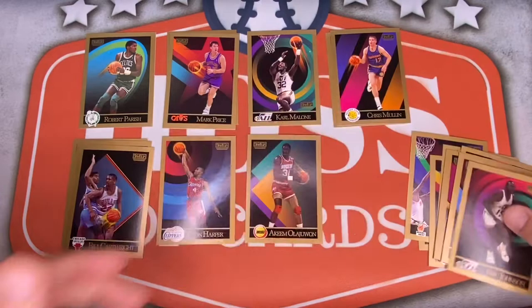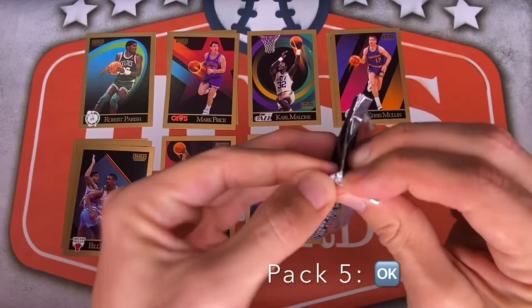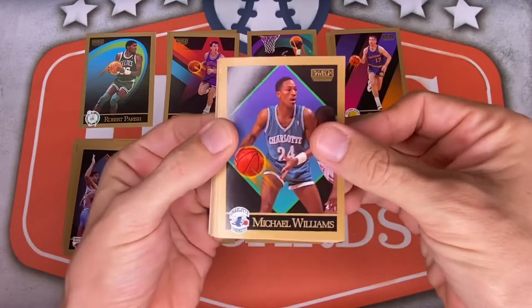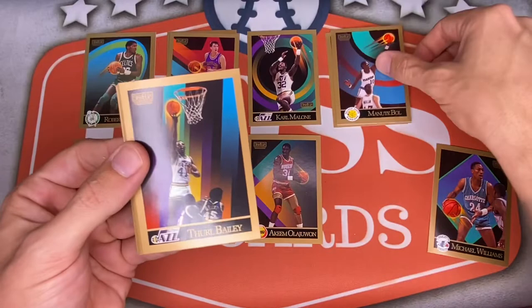Next pack, come on. Like halfway through part two. Still no MJ. Looks like we might get another Admiral coming up though. Yep, there you go. You recognize that one. So I wonder if we're going to get the exact same pack. Let's find out. Michael Williams, Manute Bol? I don't think so. It's the first time I remember seeing Manute Bol. Maybe not though. Thurl Bailey, Anthony Bowie, Jack Sikma, J.R. Reid.